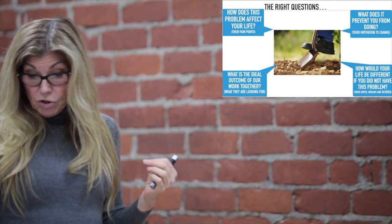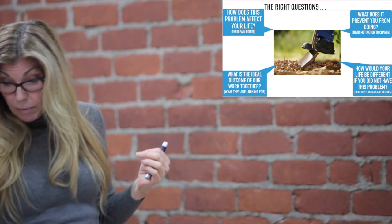Future pacing, like what is it that they want? What are their dreams? What are their desires? How can you get them to think beyond their pain or think beyond this problem that they're having? What would they be doing? What are their dreams and goals? And then how would your life be different if you didn't have this problem? Those are great for the patient too, because it helps them to get out of where they're at and they can say, you know what, I need to get rid of this problem. This is really causing me a lot of trouble in my life.